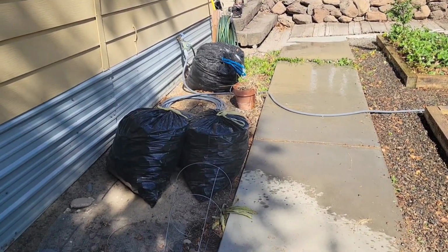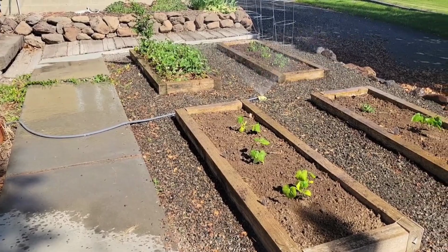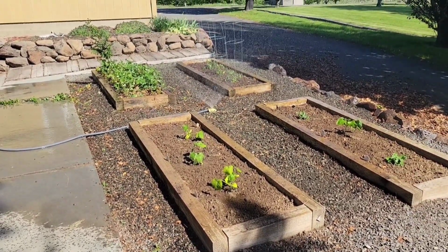Only because I've got cans over here in these bags that I didn't want to fill up with water. I need to move the cans. I need to turn them into recycling is what I need to do. But anyway, I think that's a pretty good accomplishment for today, don't you?